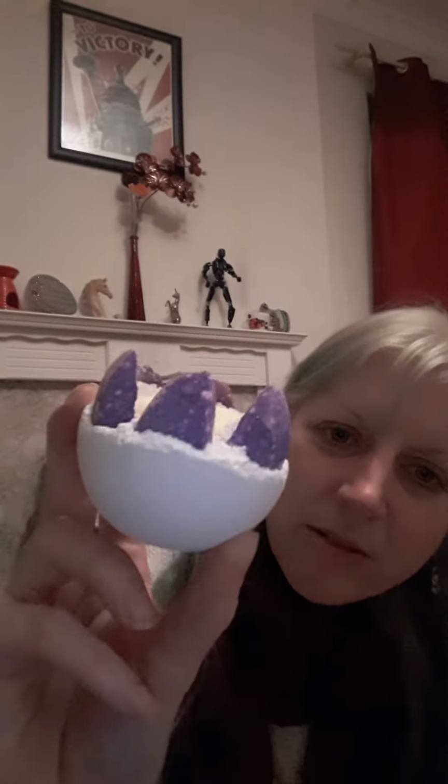Which one is this? This is the Sacred Lotus Bath Bomb. It's kind of like an egg. There we are. It's white on the outside, yellow in the middle, and has these purple kind of petally bits around the outside. I think it's just really pretty. Oh, smells really good. Quite looking forward to that one.